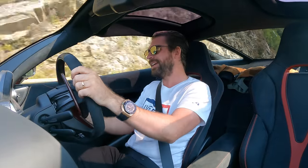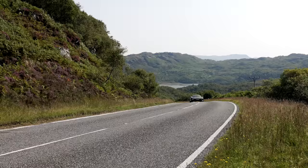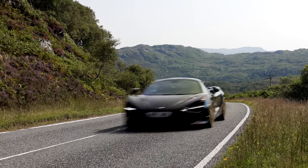I always imagine if you just one day decided to get into a supercar for the first time and you got into a 720S, I think you might end up through the hedge. Such is the diaphragm-bending acceleration of this car.